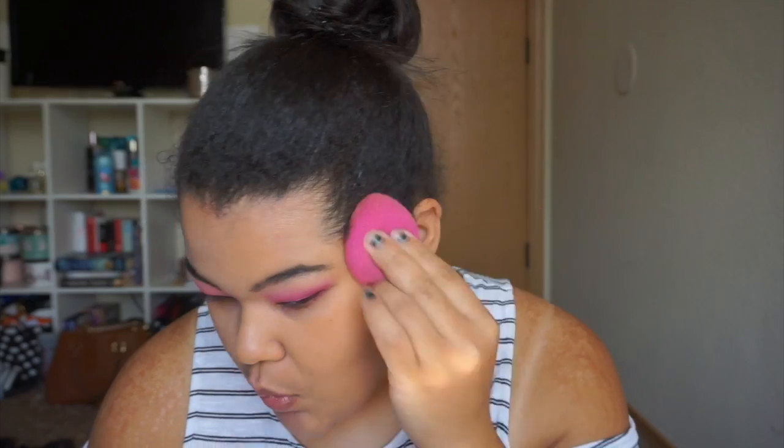So here is one layer with a sponge, and now we're gonna go and do one layer with the brush. I will say, if I wasn't doing this video, I would be totally fine with leaving the coverage like this, because it still looks flawless, skin-like, not heavy at all, and it's got a beautiful finish. And I just feel like with some concealer, I am good to go, because I honestly don't need that much foundation coverage anymore. So now we're gonna go in on this side with a brush and just using that same method.